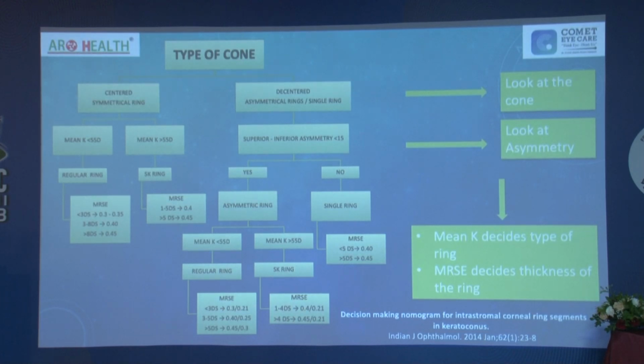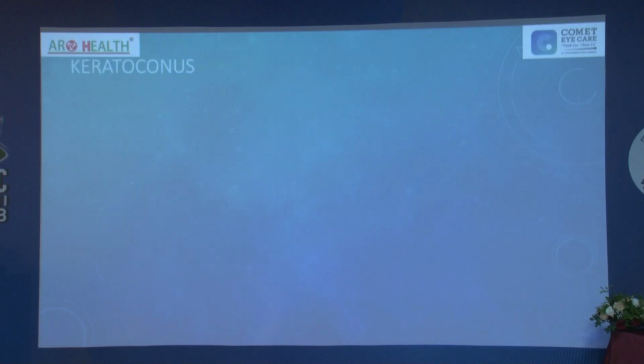This is Intacs, not Kera rings, Intacs. So you can have an SK ring or a regular ring. If your mean keratometry is more than 55 diopters, you should always use SK rings. The thickness is dependent on your dioptric power, which is the mean dioptric power, or the MRSE. If it is less than 5, I usually go for the 0.35s. If it is more than 8, I usually go for 0.45. Even for 3 and 8, I am using a 0.45 ring because it gives us a better result. In a lot of asymmetry, a single ring works best. And also in cases of PMD, which will come later, single ring implantation works best.